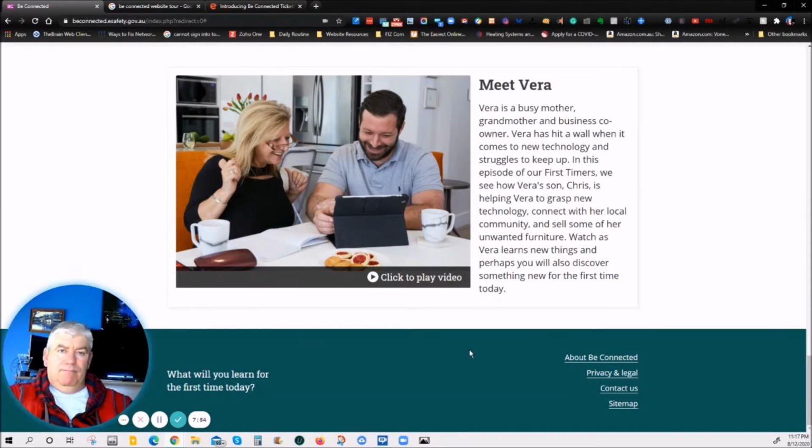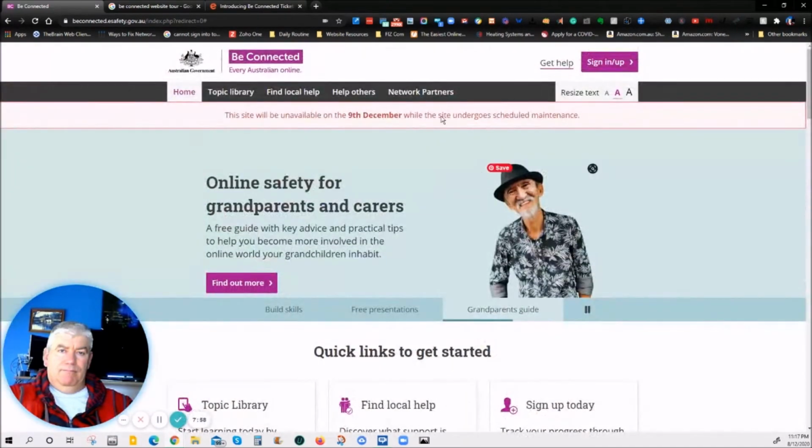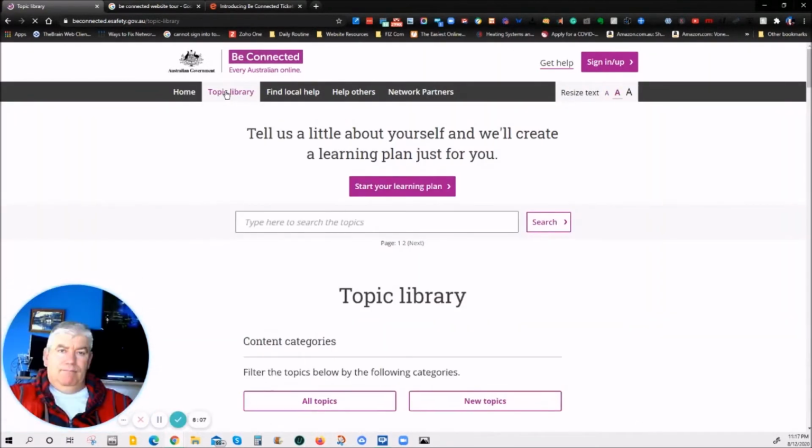But what we need to look at now is our menu up the top. So we'll go back to the top here. So we've looked at the home page. On the next menu item, we have the topic library. And we did have some links to the topic library on the front page, but when you get to the topic library, there's a couple of ways you can go into the topics.